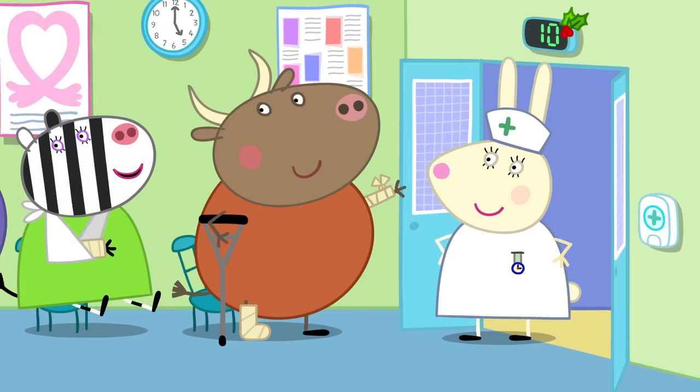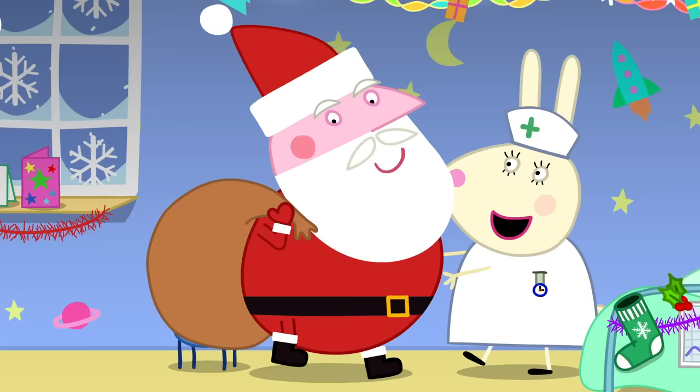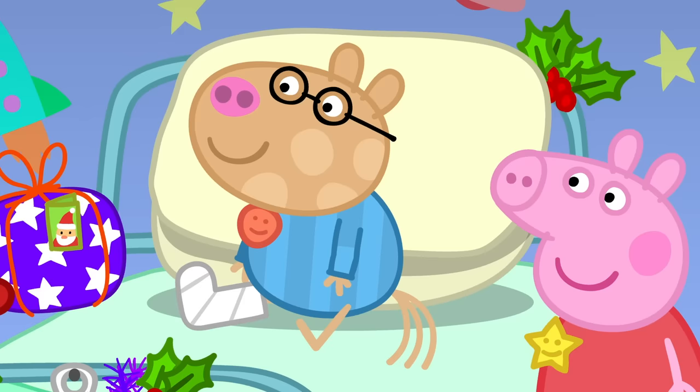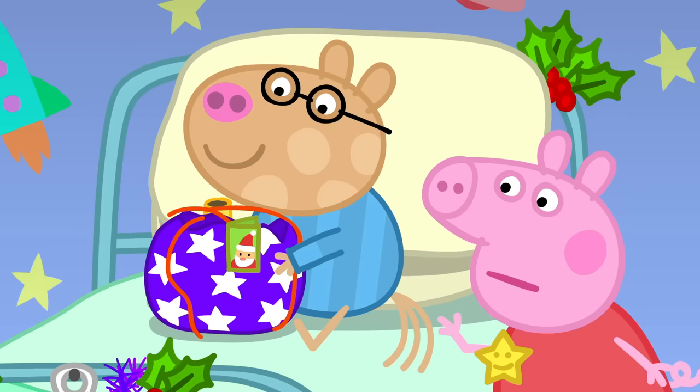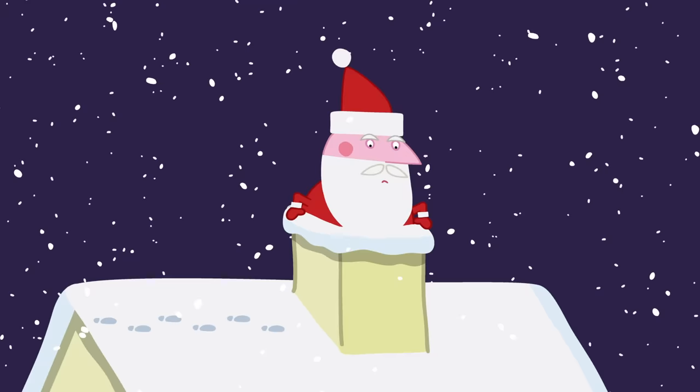Father Christmas! Father Christmas! Yes, he's much more important than me. Sit yourself down, Mr. Christmas, and tell me where it hurts. Oh, no. I'm not here because I'm ill. I'm here with Pedro's Christmas present. Thank you. I wonder what it is. Hopefully it's not socks. Hooray! A toy boat. Sorry I'm a bit late, but I got my tummy stuck in a chimney.